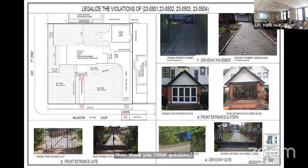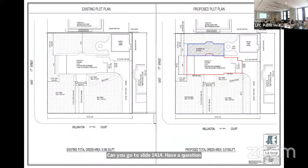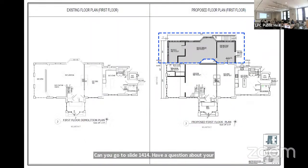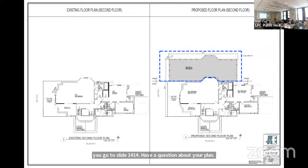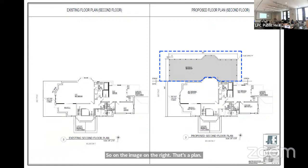Yes, Commissioner Chu. Can you go to slide 14? I have a question about your plan. On the image on the right, that's a roof plan. But can you go one more? Sorry. Yeah, there. The existing house and then the addition in gray. The addition is set back 1 foot. Is that what that is? On the 17th Street side, yes, 1 foot.